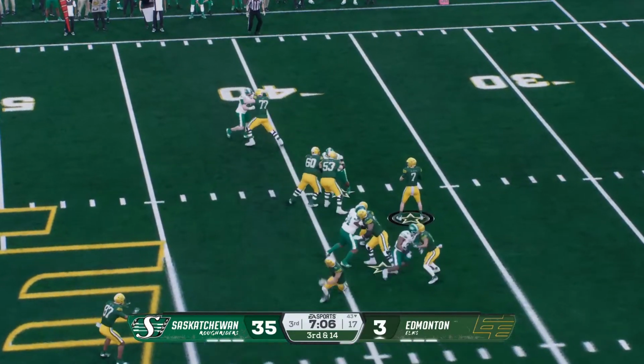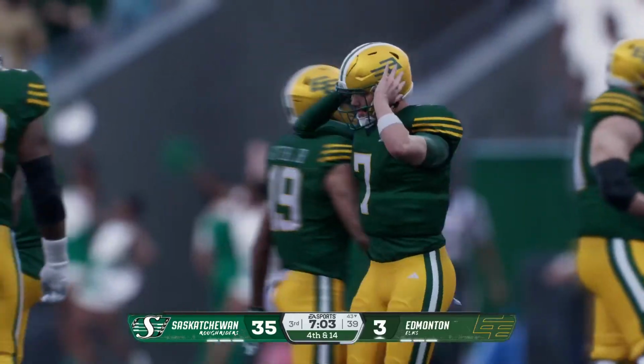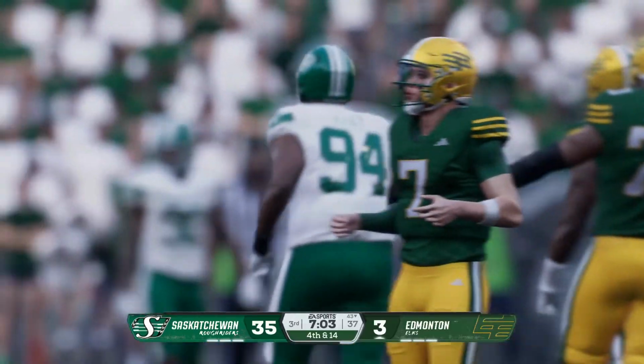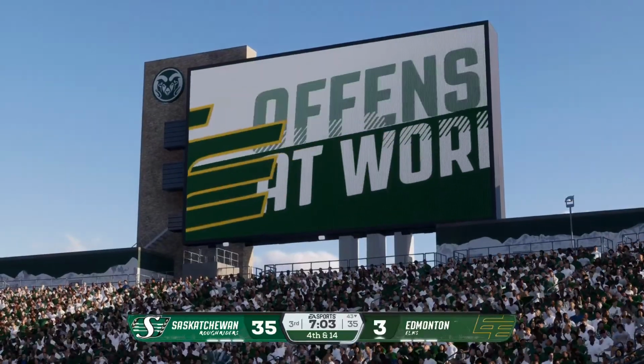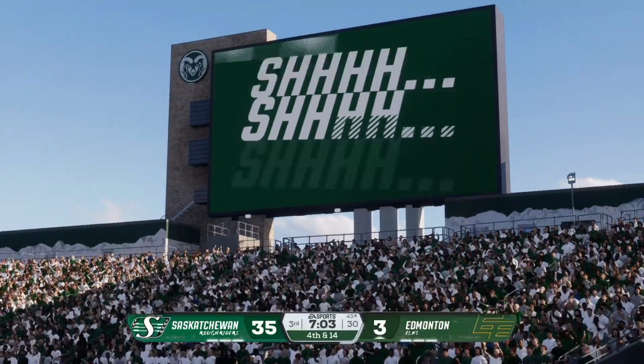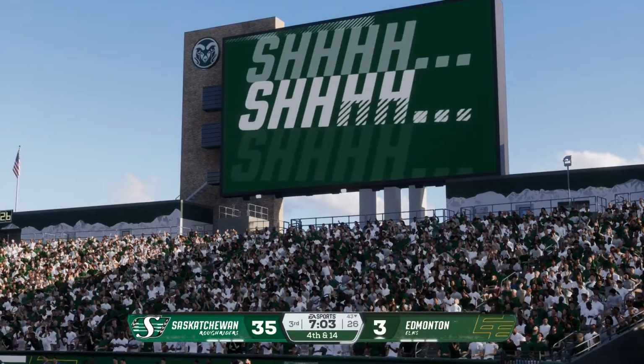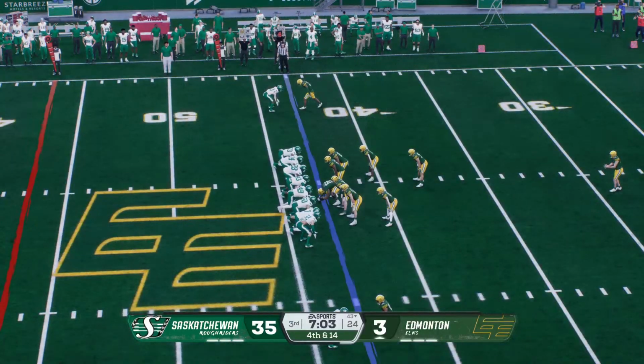On third and long, a check down would be the last resort. And that's incomplete. A defender all over him. Knocked the ball to the ground. Fourth down coming up. Well, after struggling so much in the first half, you thought they would have made some adjustments here at halftime to see if they can open up this passing game. But early on in the second half, they're just not really able to get that done.